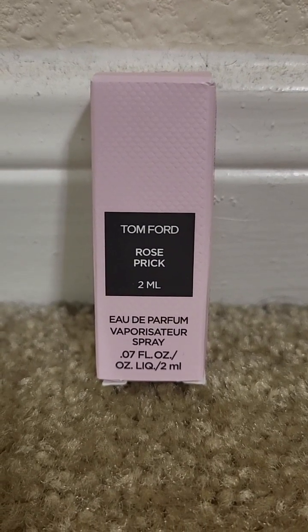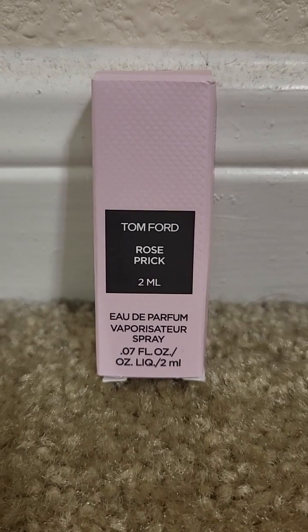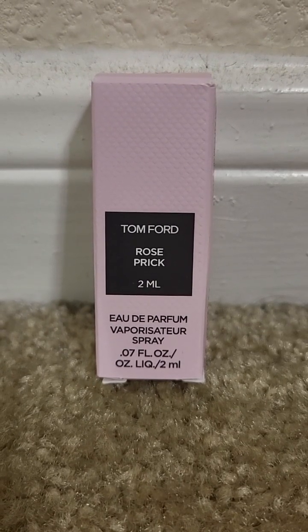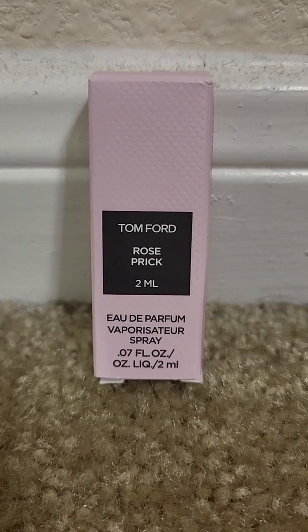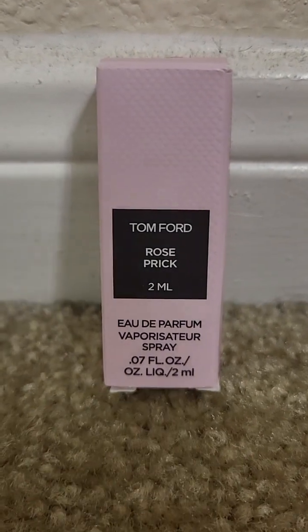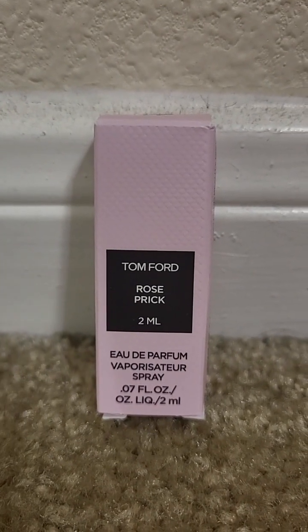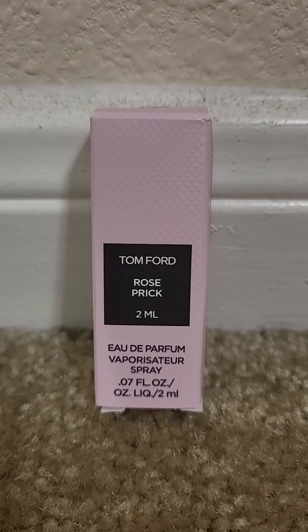This one, it develops, it has an opening, a mid, and a dry down for me. The opening is the best part. I think you get a nice patchouli rose that smells good. I would say it's more feminine than Portrait of a Lady. It's not as dark. You know, I do kind of get the pink vibes a little bit.